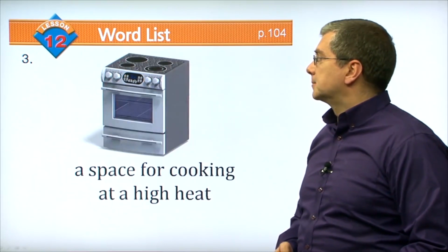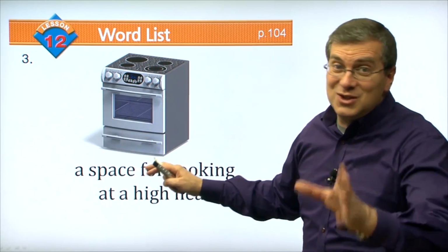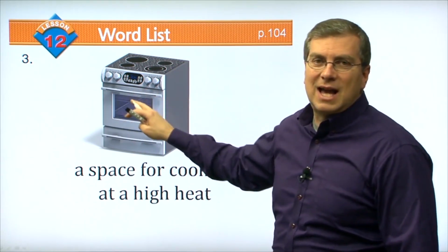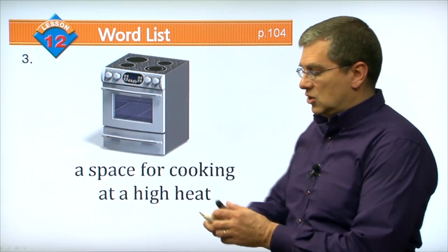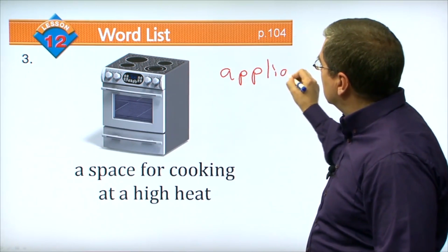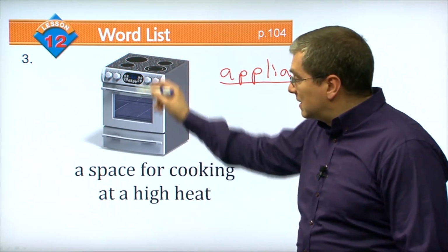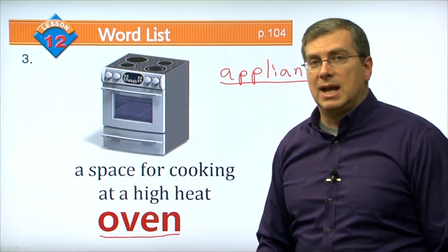So to bake. Here, of course, is what we were talking about before, right? We just used this word. It's actually, they say a space for cooking at a high heat. A space is on the inside. Of course, this is a device or appliance that you find in your kitchen. Appliance. There are many appliances in your kitchen. One appliance, of course, is this thing, which we just talked about. That's an oven. An oven.